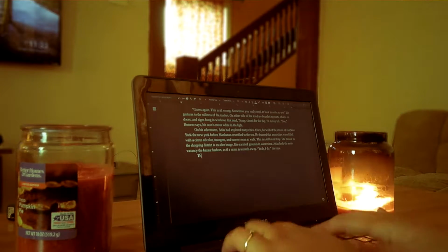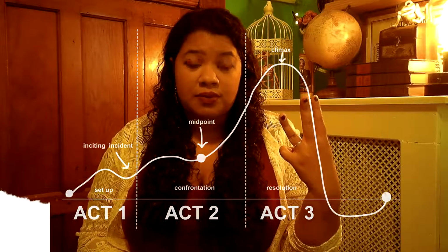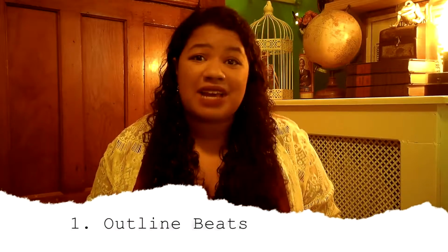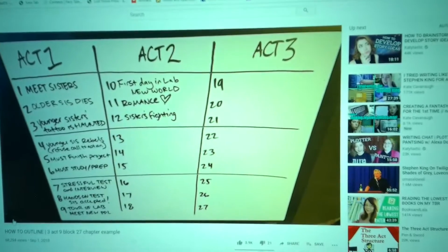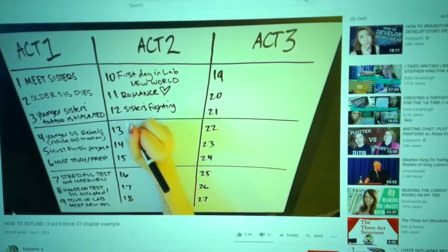So something that helps me write faster and avoid writer's block is to stick to the 3-act structure and outline my beats. This outline doesn't have to be solidified. If you can, check out Katie Tastic, the mistress of whiteboards and post-it notes. And she has a great video on how to outline a novel.